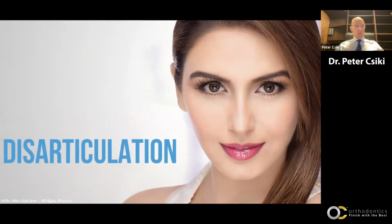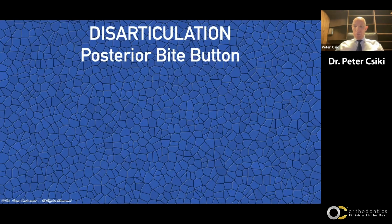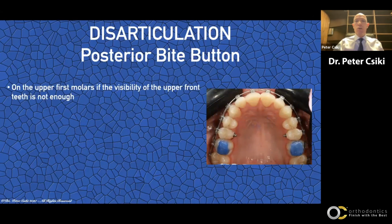Disarticulation is our next topic. Okay, it's almost 2.5 hours now, so we're running out of time a little bit, but don't worry, we're gonna finish. Disarticulation, posterior bite buttons we can use, or we can use anterior bite buttons. So I used to use more anterior, now I use more posterior.